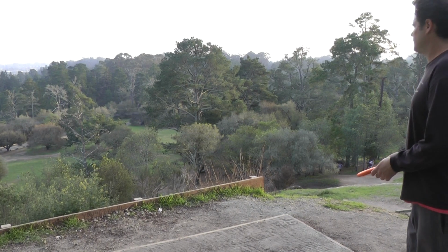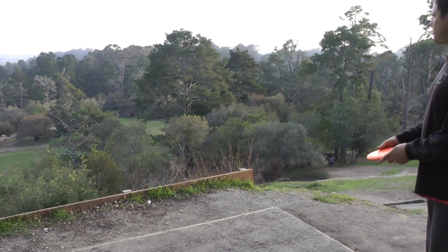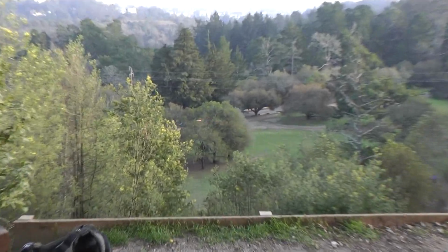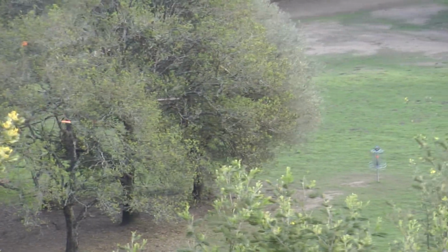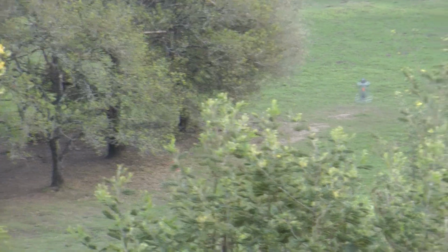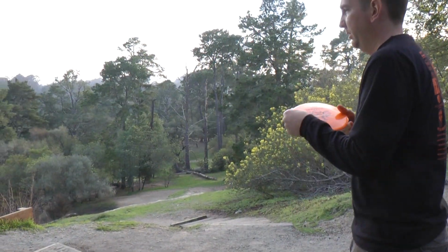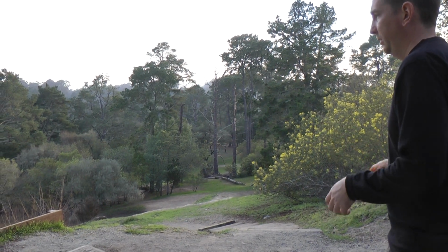This is an awesome hole, man. Yes, it is. Got a beautiful view of the Monterey Bay out in the distance. And Shasta's throwing his putter at it, man. Look at it float right towards the pin. A right kick, nice little skip. I think he's played this a couple times. Maybe just a few. And here's Sean.